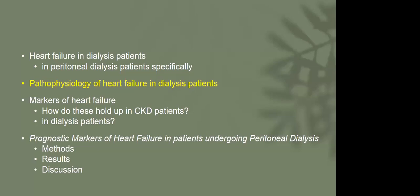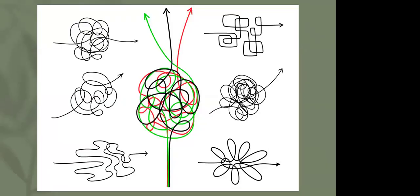So let's try to figure out the pathophysiology of heart failure in peritoneal dialysis patients. It's sort of a quagmire. Of course, one way to help us figure out which prognostic markers we should be looking at is to figure out the pathophysiology, right? Because if you know why the disease is happening, theoretically, we could look at steps along those pathways to be future markers for predicting dialysis failure or mortality or even the development of congestive heart failure. And like I said, unfortunately, this ends up being a confusing road.